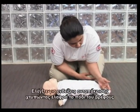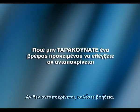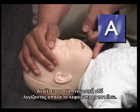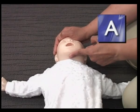Check for responsiveness by tapping the infant's foot. Never shake an infant to determine level of consciousness. If the infant does not respond, shout for help. Open the airway by gently tilting the infant's head back. Use 1 finger only to lift the chin.